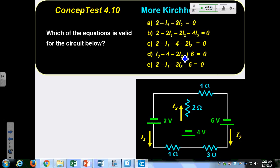But on these, you want to go through and look at each equation, and I lay them out in order, so you'll see the loop that I'm applying the loop rule to. So here we have 2 minus I1. That's okay so far. I'm going with the current at positive 2 because I'm going from big to little. Minus I1 because I'm going with the current. And then minus 2I2, and that would be correct, but I'm missing this 4-volt battery. So to make this one correct, I should have a minus 4.